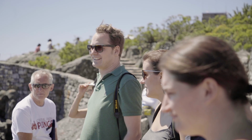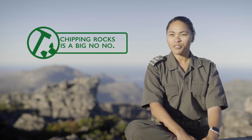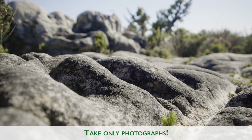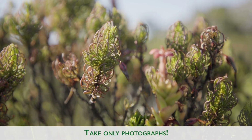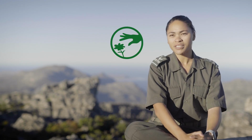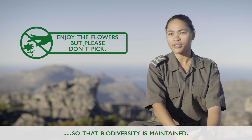Please remember that Table Mountain National Park is a protected area. Take only photographs, leave only footprints, do not remove anything including chipping of rocks. It is an incredibly special place with unique flora. Please do not pick the flowers. It is prohibited in terms of legislation as well as the protection of the biodiversity of the park.